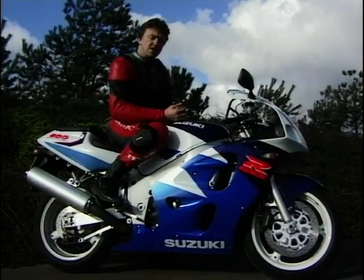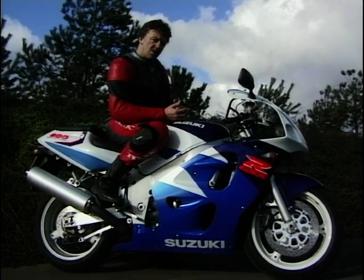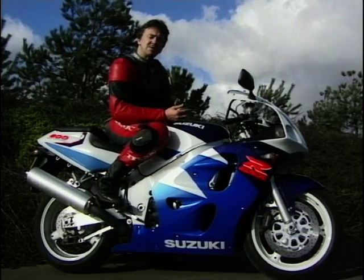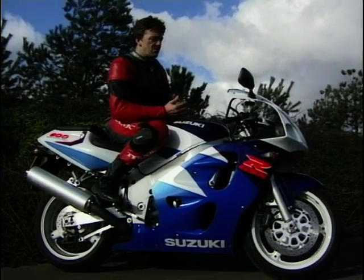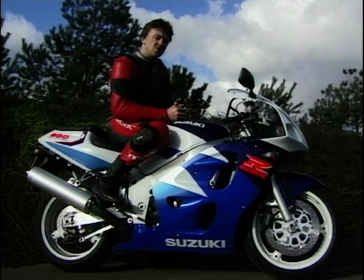So how does it compare to other 600s? You'd have to say it's not as comfy as Honda's CBR 600, and it hasn't got the same smooth power delivery as Kawasaki's ZZR 600. But if you're into more racy lines and a more racy riding position and you're prepared to work the engine hard, then it's a good choice.